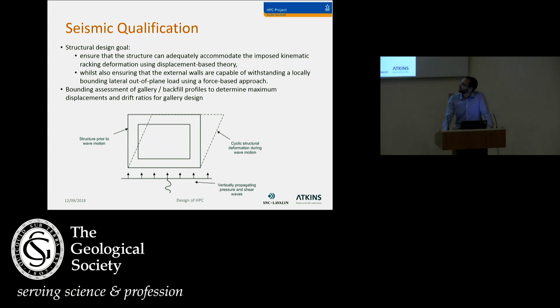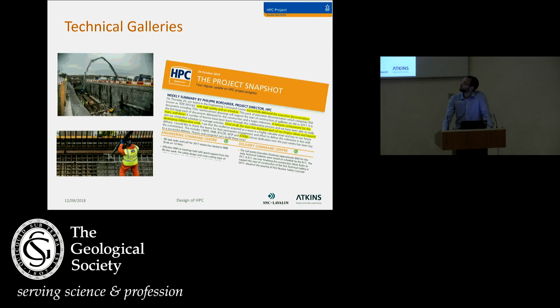We ran a series of 1D analyses in SHAKE, and we looked for the maximum soil strains and maximum displacements that we found in the ground profiles based on varying thicknesses of fill. By doing that, it enabled us to bound the problem from a structural point of view. They were able to convert them into displacements and drift ratios, and effectively design limiting cases for the galleries all around the site in quite a quick, easy way.